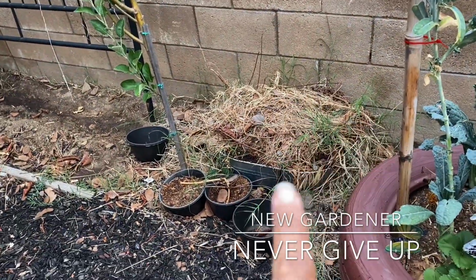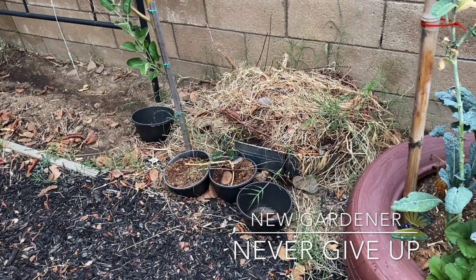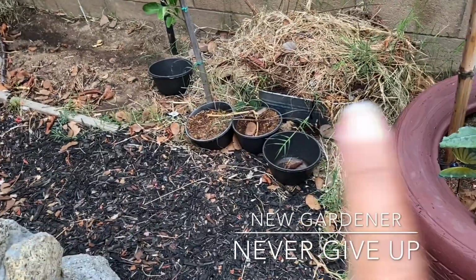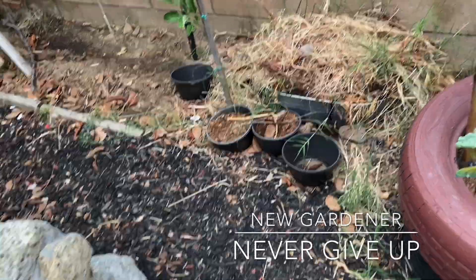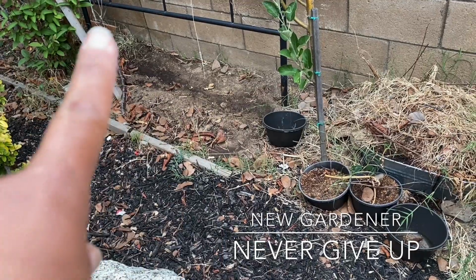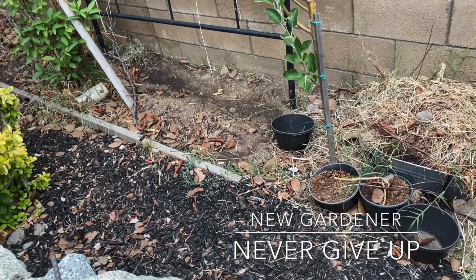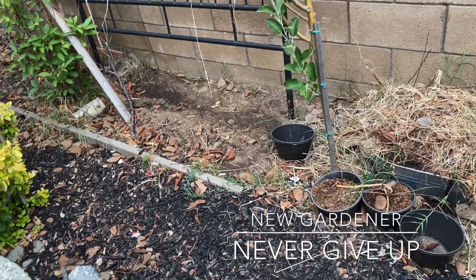That right there is a compost that I have in that metal pan, and in those little pots right there, I have some strawberries that I actually put in. And this area right here, that is some corn that I planted. I was told that this is a good time, at the end of June, beginning of July, to succession plant.